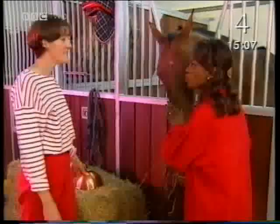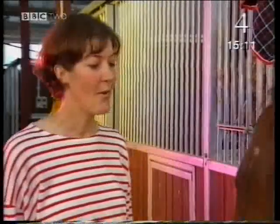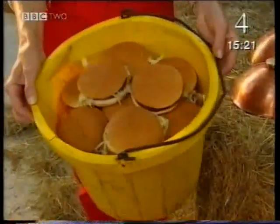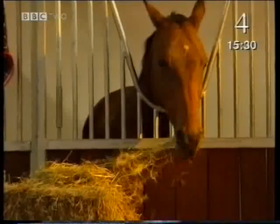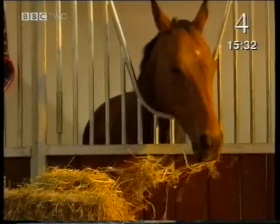How much energy, then, would a racehorse need to use? A racehorse running a 3-minute race would require 65,000 kilojoules. Wow. And in order to gain that much energy, he would have to eat the equivalent of 17 beef burgers. A bucket full of beef burgers, that's a huge amount of energy. But how can Arnie get that much energy from just eating hay?